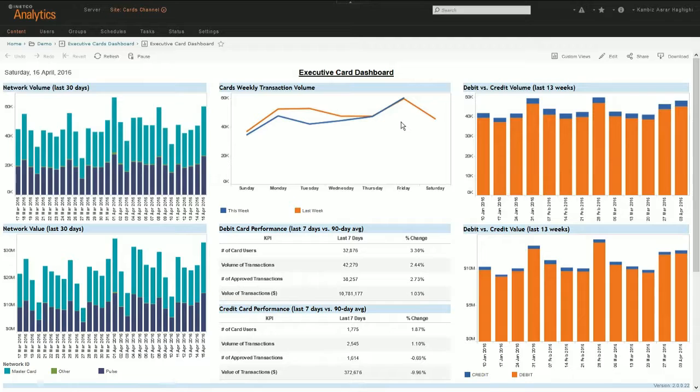And then you have a parallel view of the debit card performance versus the credit card performance. And looking at it from different granularity: the number of card users that we have, the volume of transactions, the number of approved transactions, and also the value of these transactions.